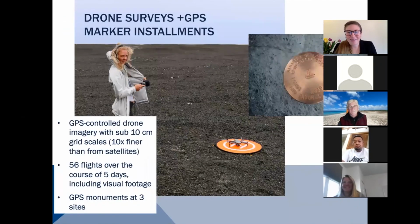Here's a photo of Olivia, who's operating a drone on the left, and a geodetic marker, which was installed on the island on the right, with the Kingdom of Tonga noted on the GPS monument. So these monuments are GPS controlled and will give us a sense of some change over time.